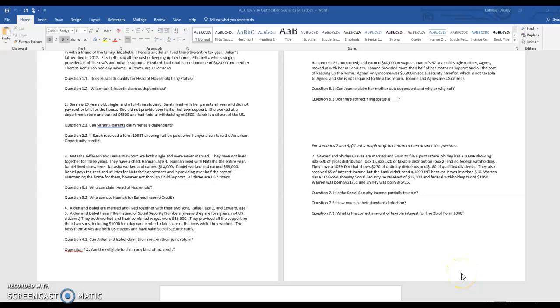Okay, this is the second part of taking a look at the scenarios. And so we had looked at Natasha and Daniel. Number 4: Aidan and Isabel are married and live together with their 2 sons, Raphael and Edward, age 3.